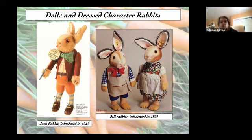Again, creating great efficiencies when materials were very hard to come by, and it was very important to keep things as efficient and low cost and cost effective as possible, and also inexpensive for the consumer.